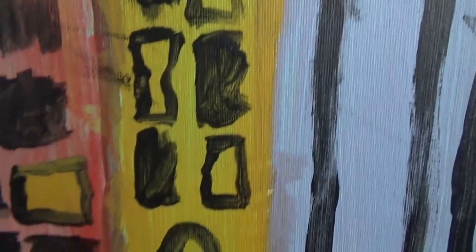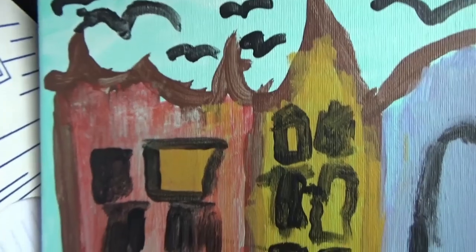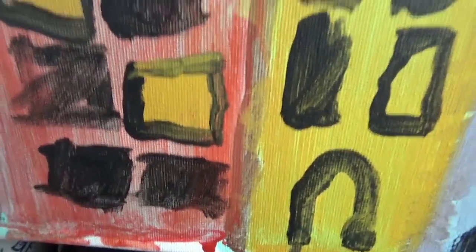Here's mine. It's like the worst city in the world. Originally, I was gonna do a lake in front of the city, but the brown paint on the roof and stuff started to leak, so I just decided to make that into the lake. And then finally, here's Dad's. The best one of all.